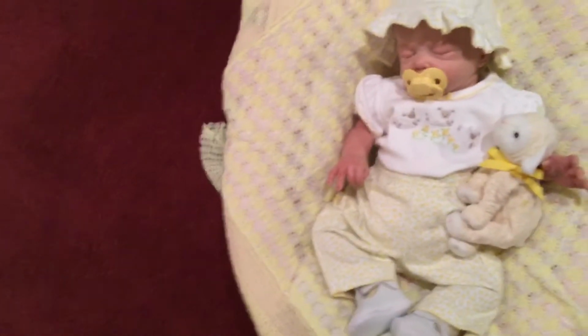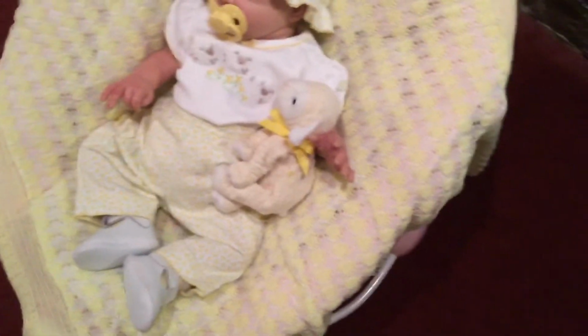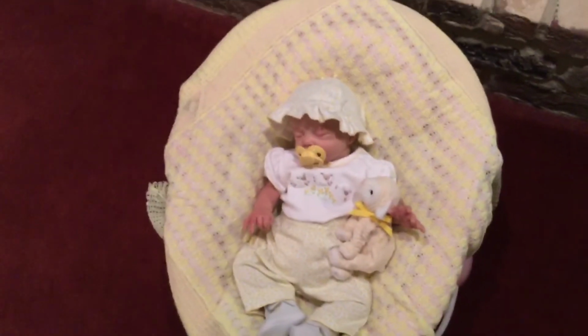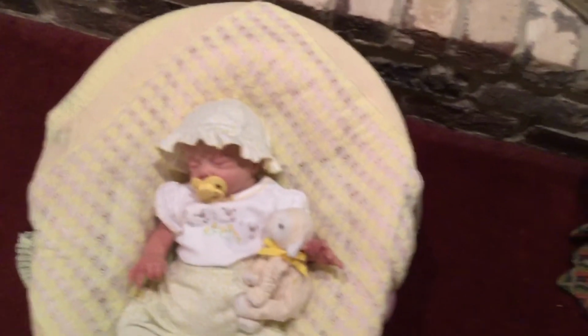I had a tough decision deciding whether or not to put the white or the yellow on her this morning. But I thought since it was animals, that I would do lambs plural instead of the singular lamb that's on that onesie. Or romper almost, I guess you would say.